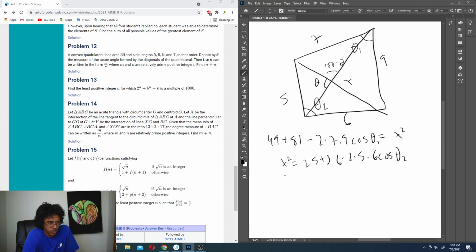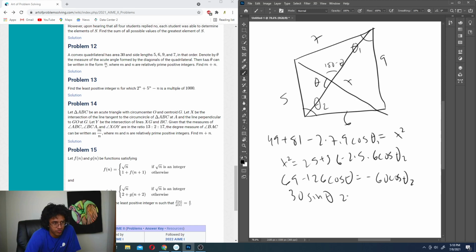To cancel, you got like 69 minus 126 cosine theta 1 is equal to negative 60 cosine theta 2. Okay. Which seems pretty useless. I don't really get the point of that. But we also know the area, like 30 sine theta 2 plus 63 sine theta 1 is equal to 60. Alright.